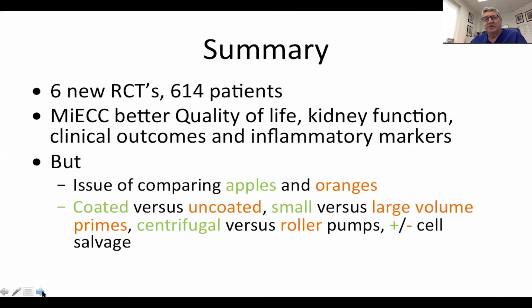And what was significant in all of these studies, and they added some 614 new patients, is that they showed that MiECT was better in terms of the outcome measures that they reported. However, there are still issues with the literature. Are we comparing apples and oranges, or are we actually comparing apples and apples?